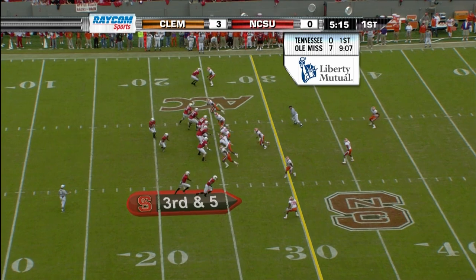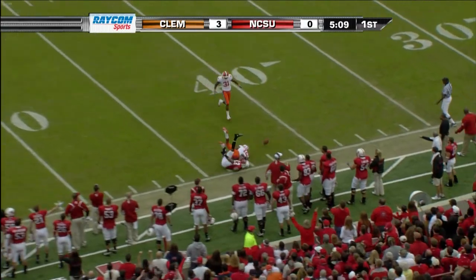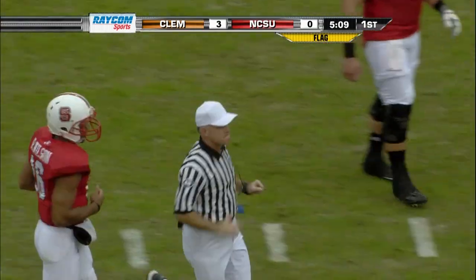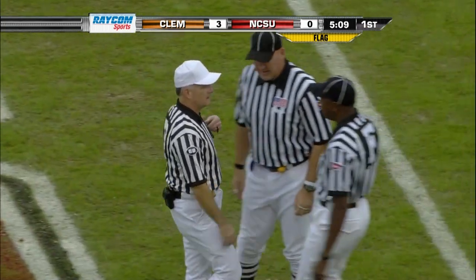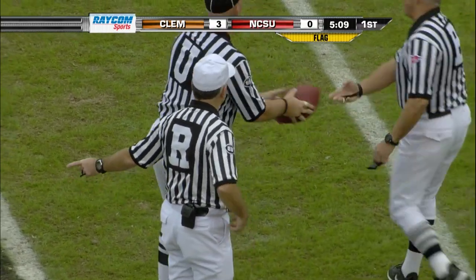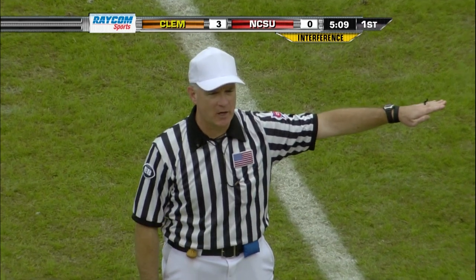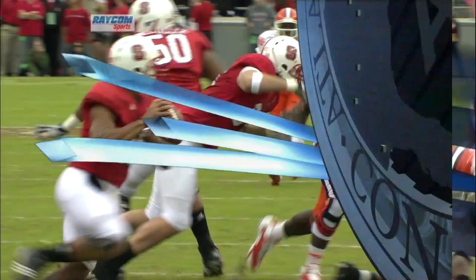So Wilson needs 5 for the first. Rolls, he's got trouble, looks down deep, and it's incomplete. It was intended for Spencer, but broken up by Gilchrist, and there's a flag at the end of the play. Man, Wilson had such touch. The only way he could get that pass in was to drop it in. Owen Spencer, their deep threat. Pass interference, number 12 of the defense. 15 yards from the previous line of scrimmage. Automatic first down.